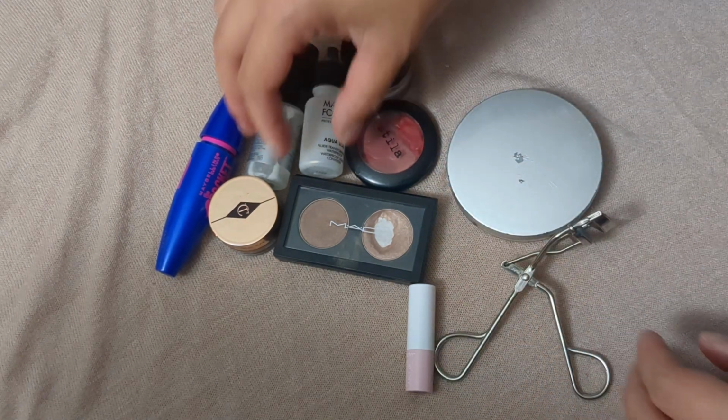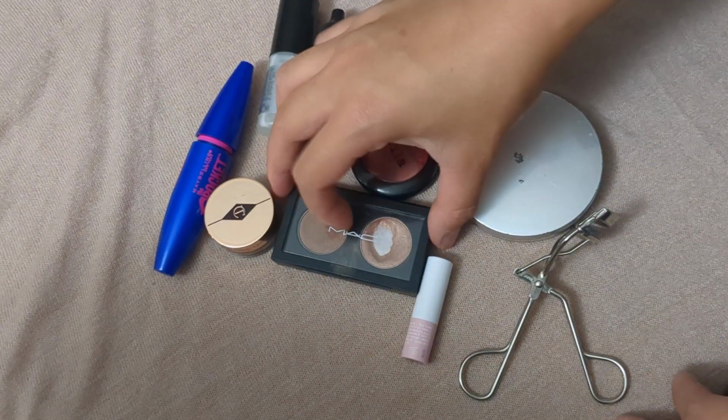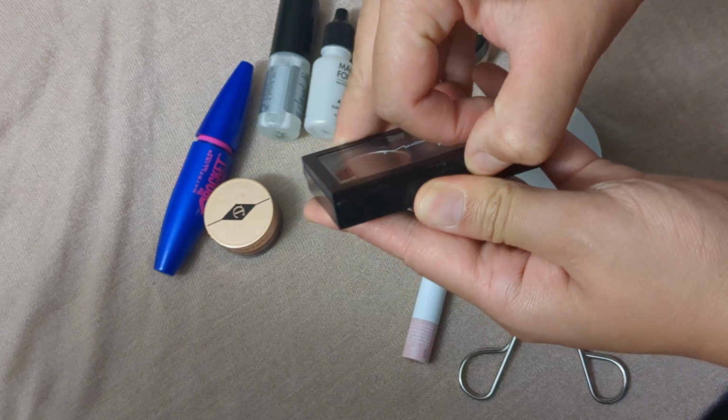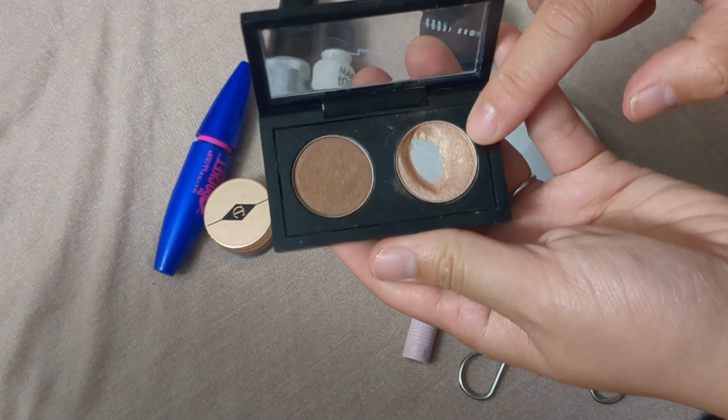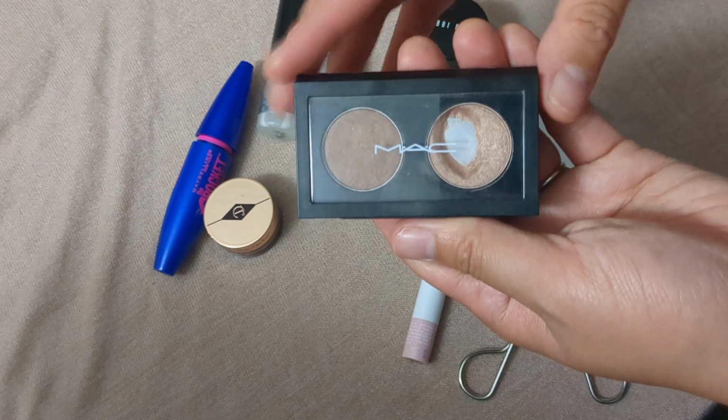And then in terms of eyeshadows and eye things, I'm going to be bringing along just a small duo here. This is a MAC duo. I don't think these are MAC shadows per se. This one might be All That Glitters, but this one's from a different palette. But yeah, just a darker shade and a highlight shade here.